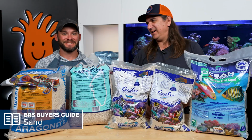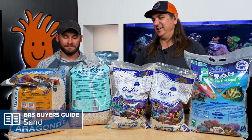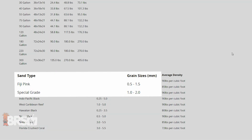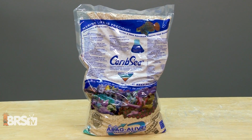All I've done is added some rose quartz to it. And if you look super, super careful, you would actually see one. It sounds really cool, Fiji pink, but you won't really actually see the pink, so don't buy it for that purpose. If there's some other reason that you're considering Fiji pink, go after that. But actually the special grade is just a little bit larger than that, and you'll never see the little pink bits anyway. So that's why we suggest the special grade over Fiji pink almost every time.